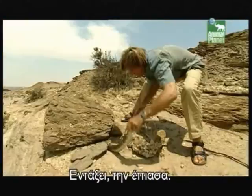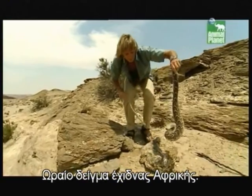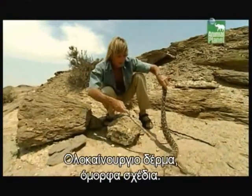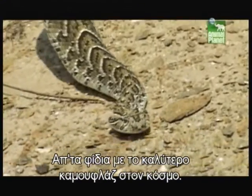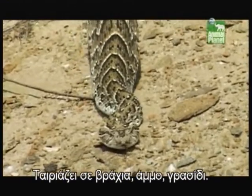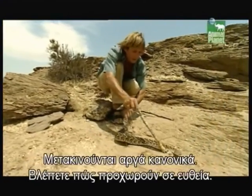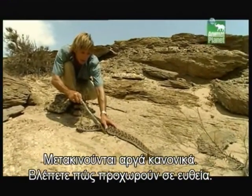Okay. Got her. Wow. A beautiful, perfect example of a puff adder. Brand new skin. Beautiful chevron patterns. It's one of the best camouflage snakes in the world. They can fit in anywhere, amongst rocks, amongst sandy areas, amongst grass areas. They are slow moving normally in this way. See how they can walk in a straight line?